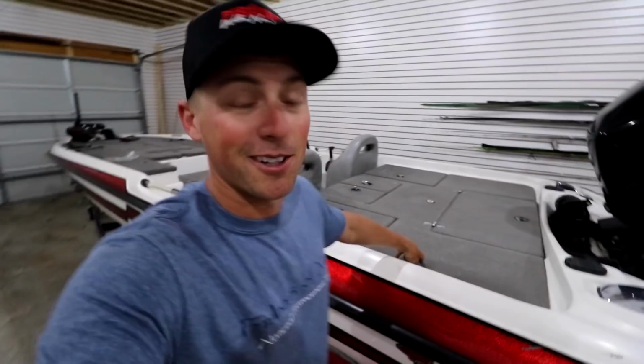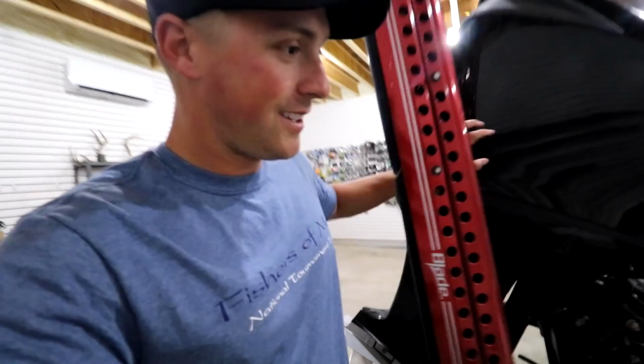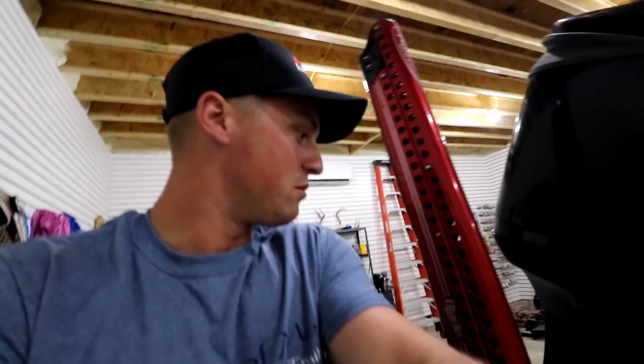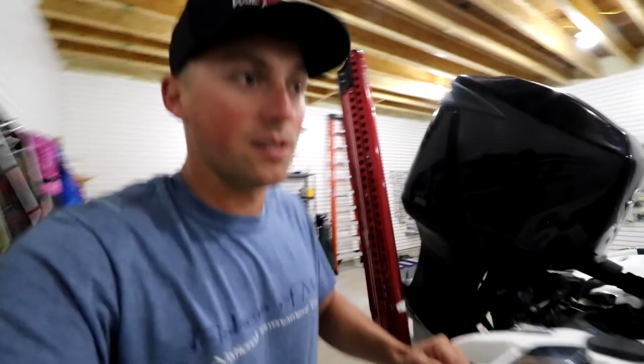Oh, I'm excited. We got powerful blades, red, they match the boat. We got a 250 Mercury Optimax. Gotta get new decals for it. He said they were kind of scuffed up, so he took them off a while back and was meaning to put new decals on it. It's got a hydraulic jack plate. Yeah, super excited. Check this side out. It's just a sharp looking boat.